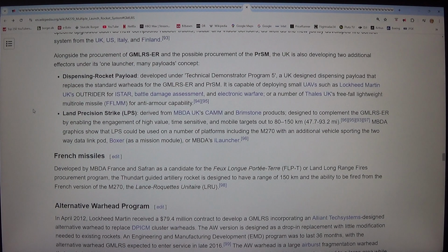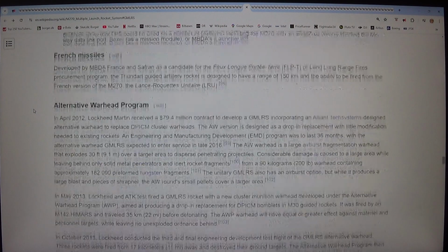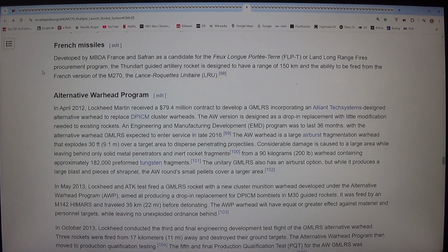French Missiles, edit. Developed by MBDA France and Safran as a candidate for the Frappes Longue Portée Terrestre, FLPT, or Land Long Range Fires Procurement Programme, the Thundart Guided Artillery Rocket is designed to have a range of 150 km and the ability to be fired from the French version of the M270, the Lance Roquettes Unitaire, LRU.